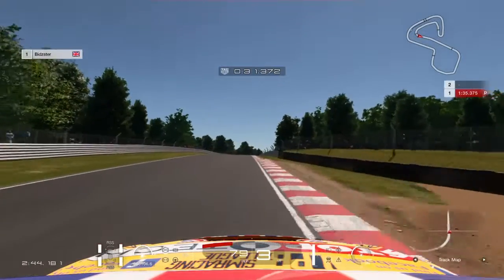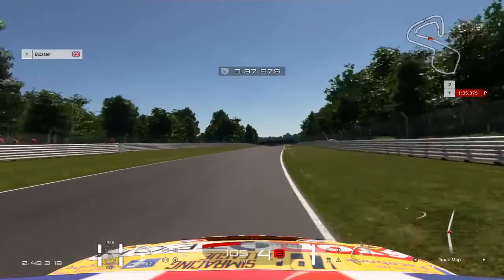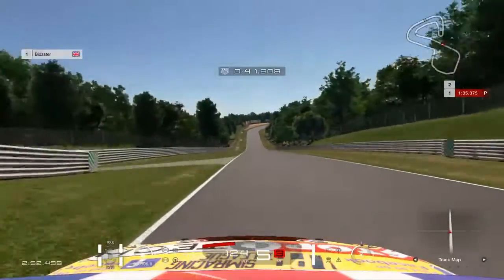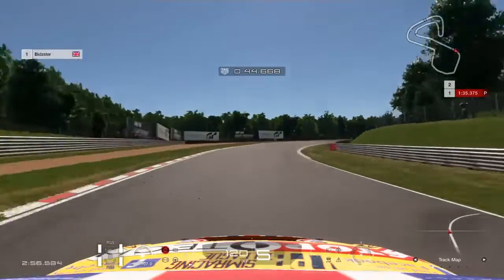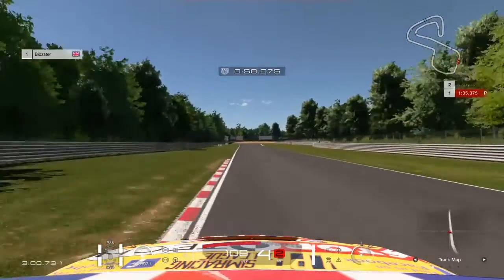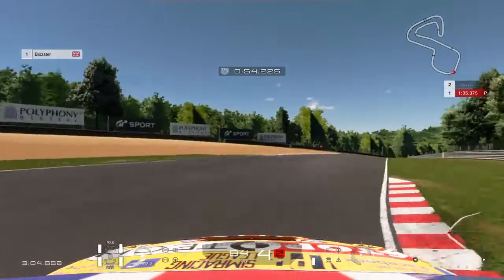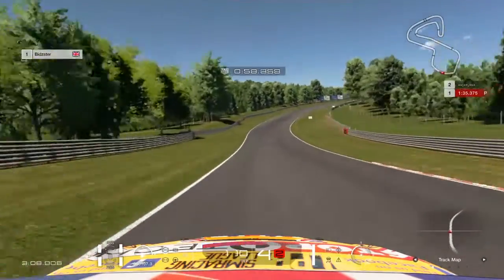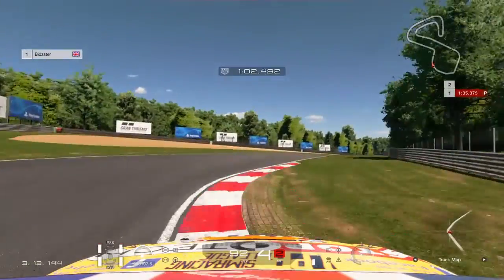So going up Surtees, down the hill towards Hawthorne, down the dip, carrying up all the speed. The Audi TT, a very fast car in a straight line, into the corner now, round Hawthorne, lovely line through there, and then now into Westfield, using a tiny bit of the curb on the inside, not too much, otherwise the car will hop.